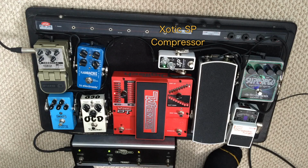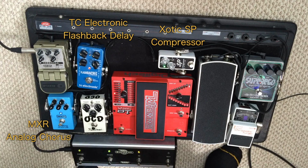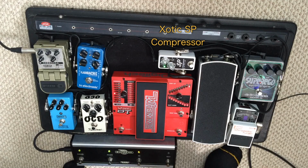That's one of the things which I first encountered with the guitarist Andy Summers of The Police, and if you combine it with, say, an analog chorus and a bit of delay, you can get this lovely sound, which I absolutely adore. It's been my core tone for many, many years. I always see myself as a singer that plays guitar rather than a guitarist that sings, and this allows me to join in with the rest of the band.